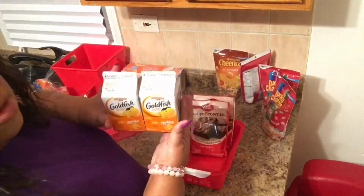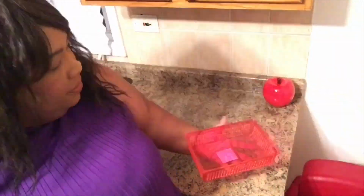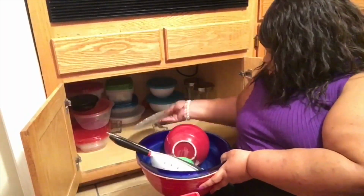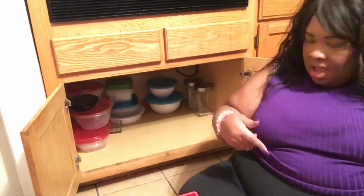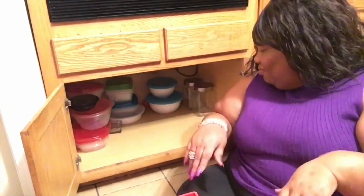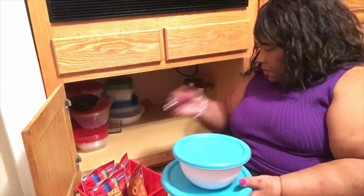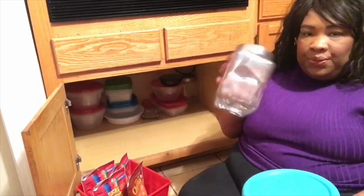In this one, we have fudge brownies and goldfish, and then the next one we have our cereal. They love Lucky Charms. I have absolutely no clue where this bin came from. So now that I made it onto the floor and I'm taking a little dance break, I'm gonna organize this cabinet for the girls, and I'm happy to do it.